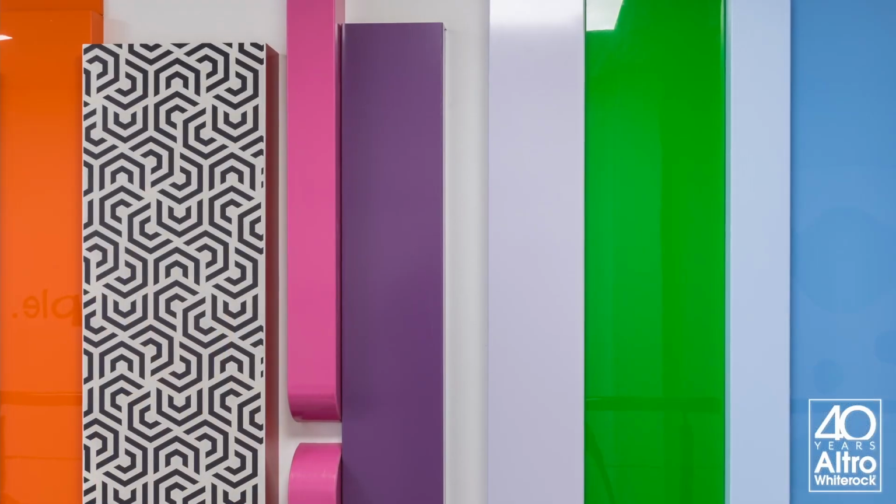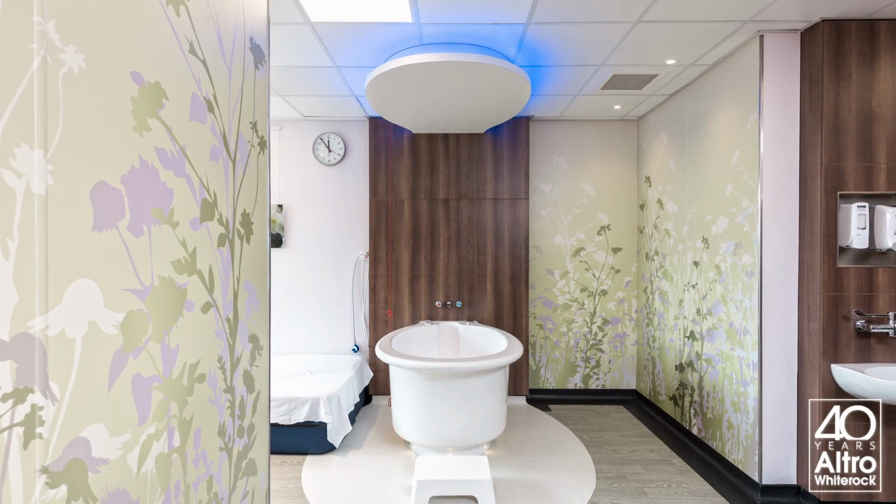I would always recommend Altro Whiterock. Everybody who sees it, once they see the palette of colours, once they see DigiClad, once they see the forming of corners, what you can do with it, it transforms areas. And there were areas that were considered to be back of house areas that really weren't that important, which now look absolutely fantastic, and people are proud to have those buildings and have Whiterock in those buildings. So yeah, definitely I would recommend it.